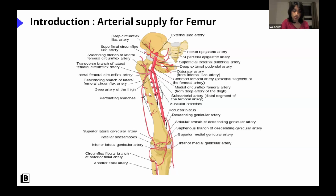So we've got the small perforating branches which go for the shaft. And the main thing that you'll have to remember is that there is a medial circumflex artery and a lateral circumflex artery. The lateral circumflex artery gives out the ascending and the descending, and the ascending is what we're more looking into, because the ascending anastomoses with the medial circumflex, forming like a circular ring around the neck. So if you imagine this as your head and the neck, you've got the medial circumflex going posteriorly and the lateral circumflex going anteriorly, forming a ring around your neck, and that's the main blood supply for your head of femur.